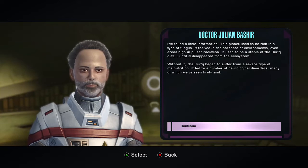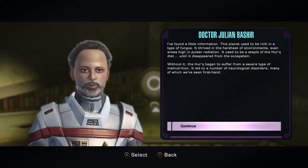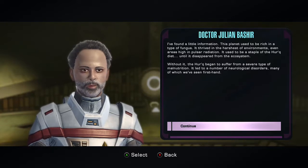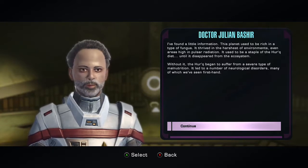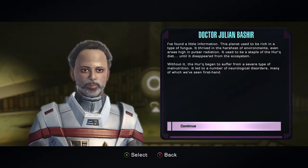I found a little information. This planet used to be rich in a type of fungus. It thrived in the harshest of environments, even areas high in pulsar radiation. It used to be a staple of the Herc diet until it disappeared from the ecosystem. Without it, the Herc began to suffer from a severe type of malnutrition. It led to a number of neurological disorders, many of which we've seen firsthand.